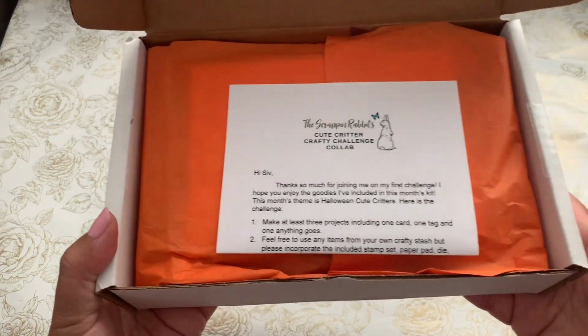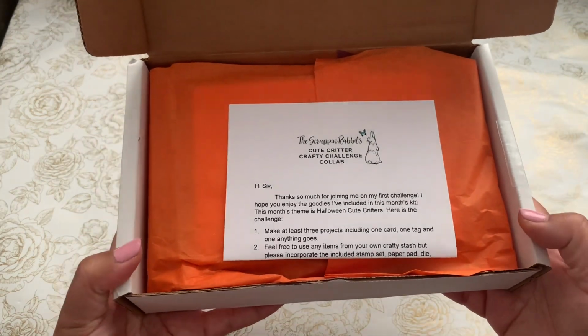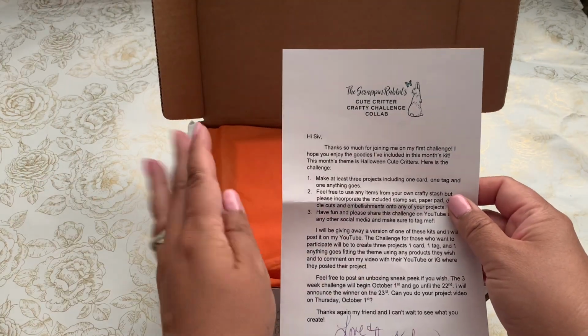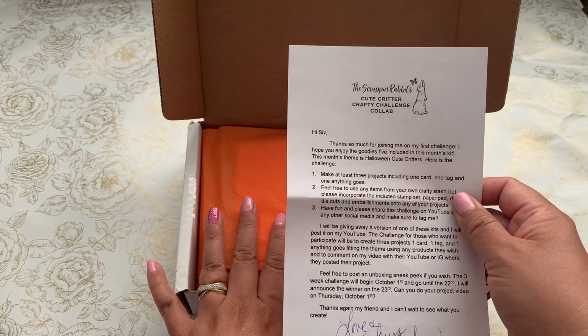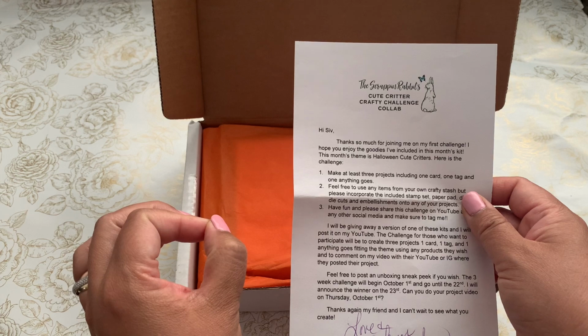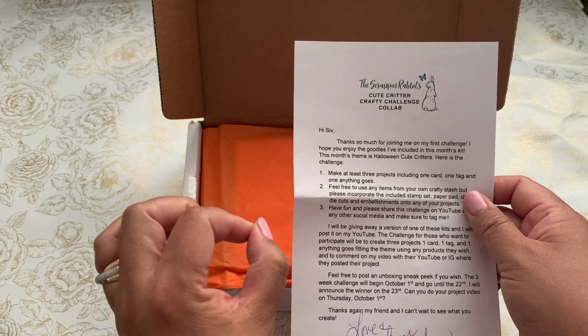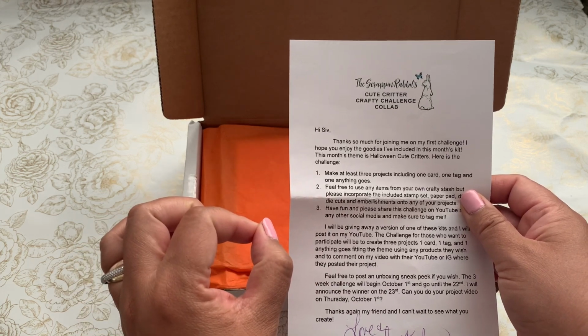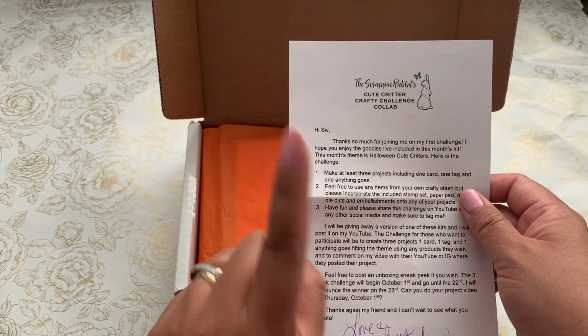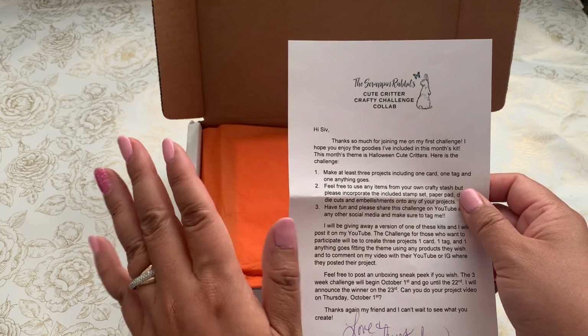This is how the box is packaged up. So this is a kit that she sent me. It's filled with Halloween cute critters. And the challenge for me is I'm going to be making 3 projects, 1 card, 1 tag, and anything goes.